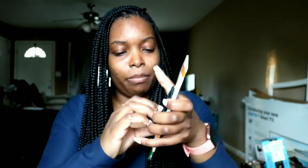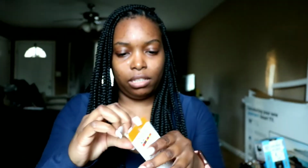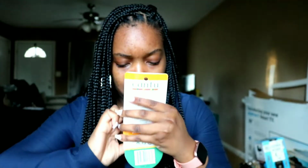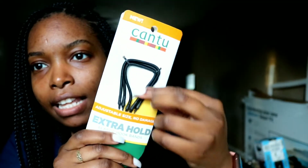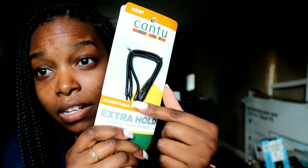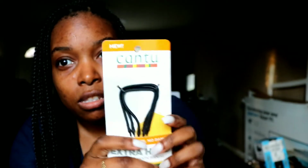And then it says your Cantu hook elastic bands. Adjust to... yeah, these. It's been a long day. I'm so sorry. I'm trying to see the bottom of them. I might have to break this, even though I don't want to. Okay, so they are elastic bands, and I don't want to tear up the packaging, but I'm pretty sure down here the part that's covered is the little hooks.